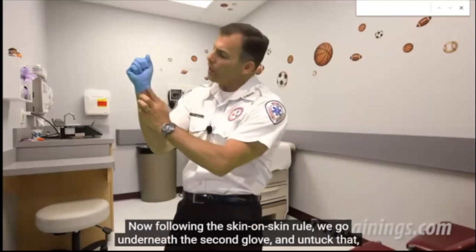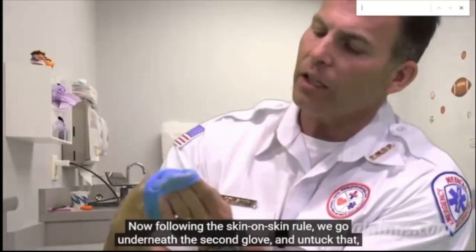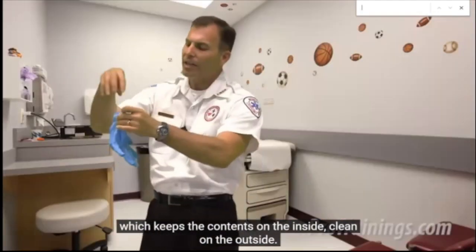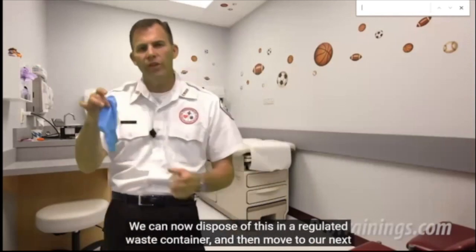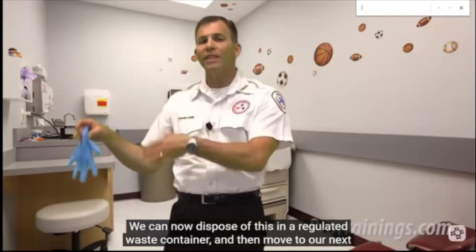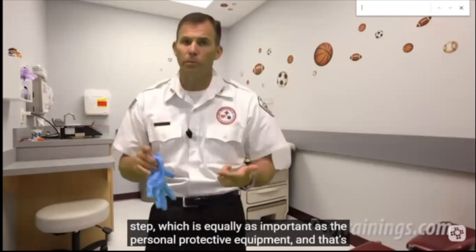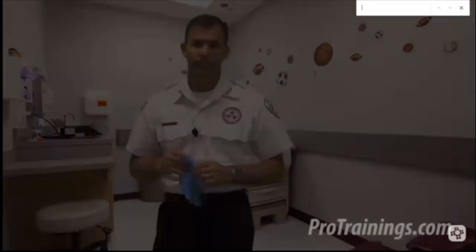Now, following the skin-on-skin rule, we go underneath the second glove and untuck that, which keeps the contents on the inside clean on the outside. We can now dispose of this in a regulated waste container and then move to our next step, which is equally as important as the personal protective equipment, and that's washing our hands properly.